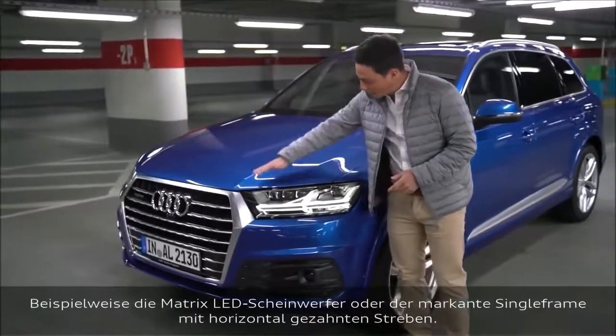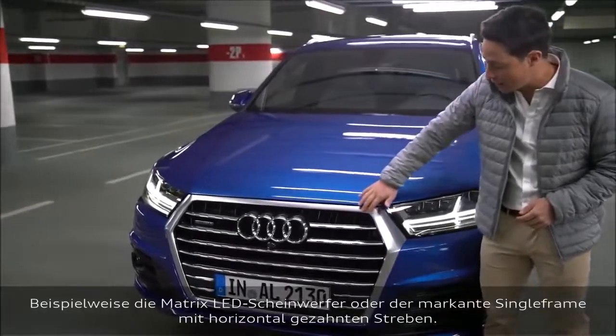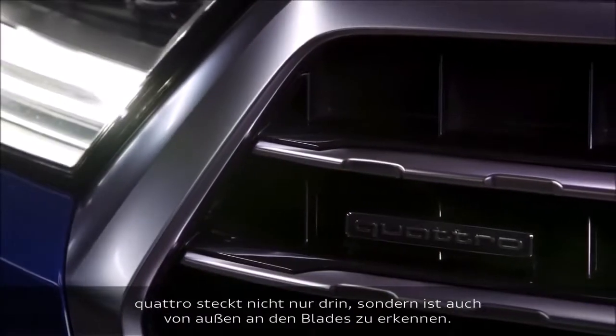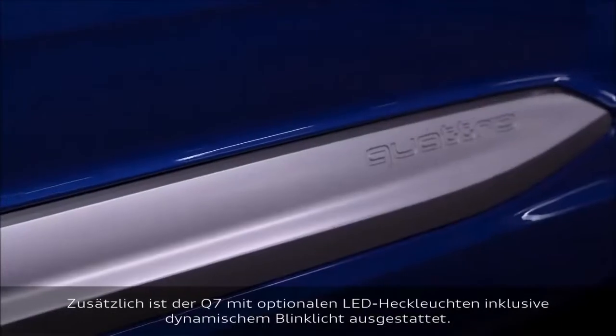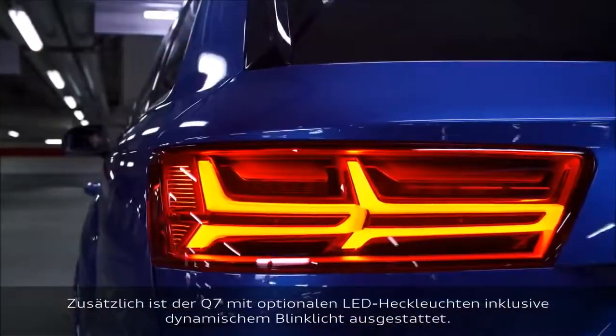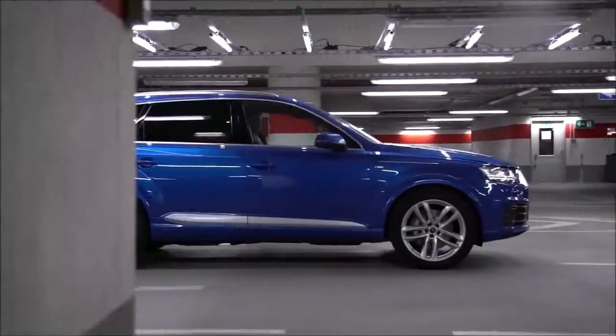Take, for example, the Matrix LED headlights, or indeed the striking single frame with horizontal tooth structure at the front of the car. It's not only quattro on the inside, but on the outside as well, if you look at the blades on the doors. And all of this is topped off with rear LED lights with optional dynamic indicators. But we'll see all this in action again later.